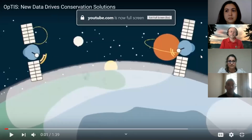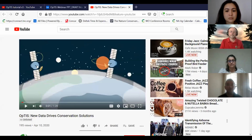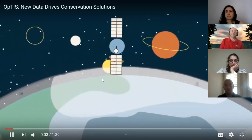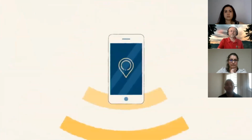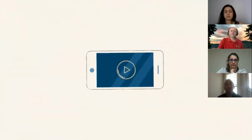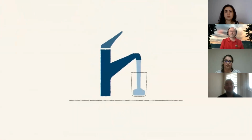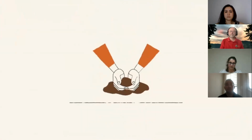Satellites are always circling the globe, collecting data and making our lives easier. They help us get around, bring us entertainment, and now they're helping us make farming more sustainable, streamlining how we work toward cleaner waters, more productive lands, and improving soils that store more carbon.